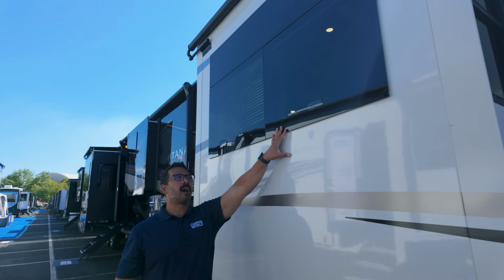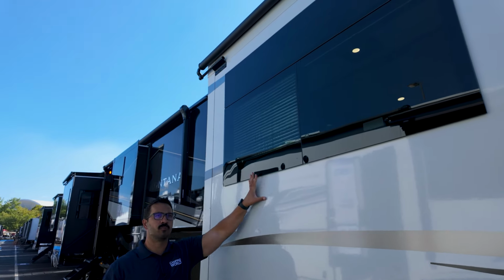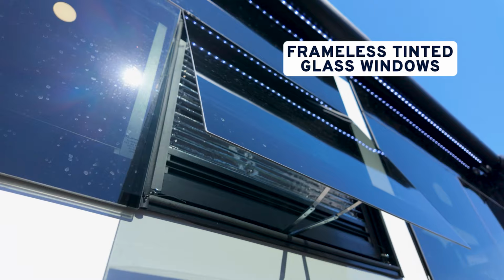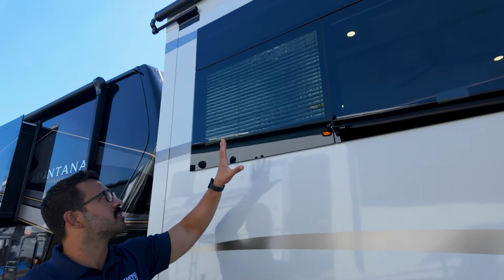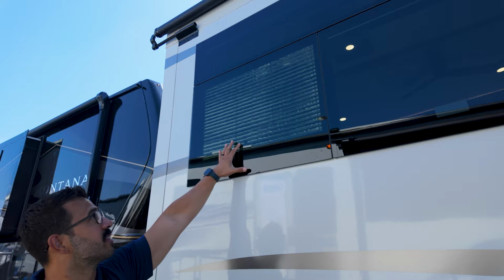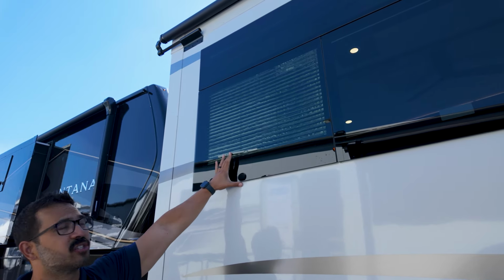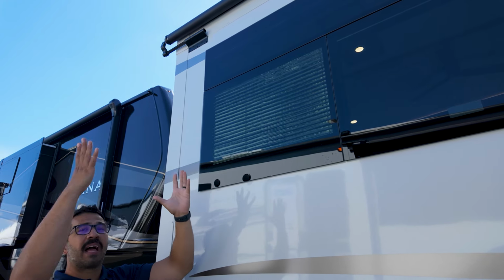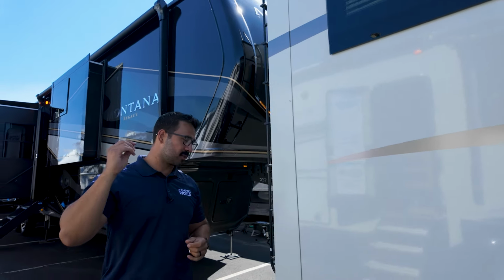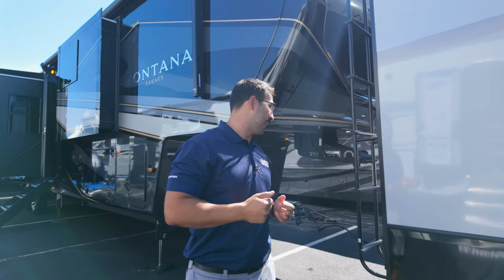The windows on here are square frameless windows, which means they essentially tilt open, which is great because that way you can have them open during the rain and still get some airflow. I talked inside about how they have the reflective back, and you can see that right here, that when the shade is closed, it's going to reflect that sun and keep the heat out. And I'm telling you, I've felt it, and it works way better than honestly I expected.